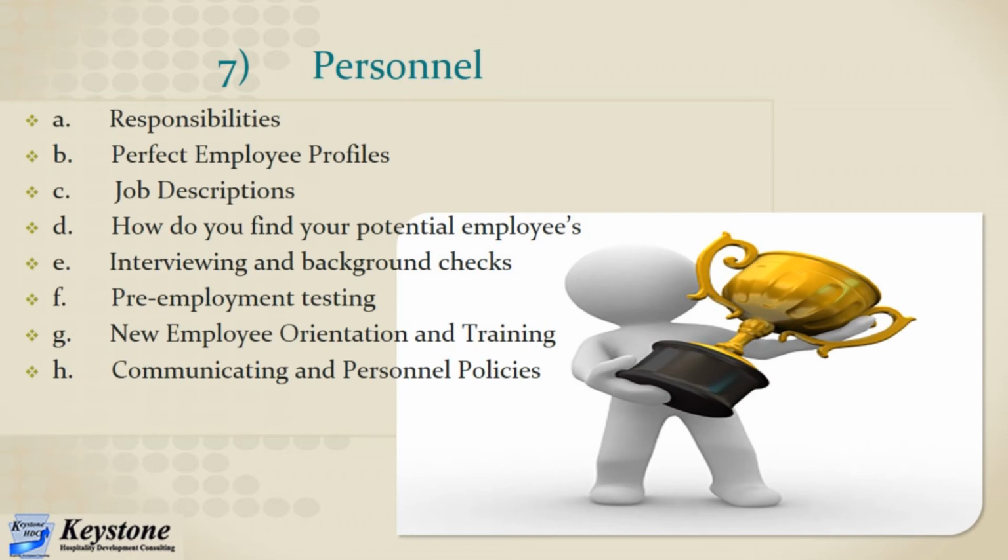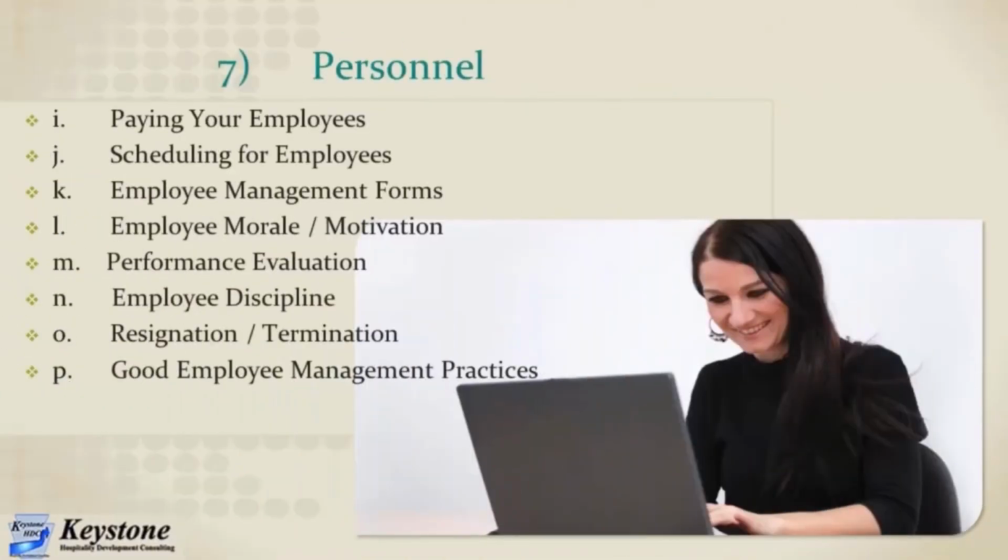F. Pre-employment testing. A policy and procedure for pre-employment testing. G. New employee orientation and training. A new employee and orientation training process. It's very important that this be thorough and consistent. H. Communicating and personnel policies. Having a proper communication system in place is crucial to the success of your operation.